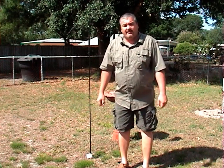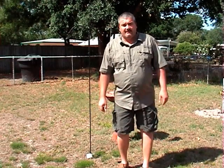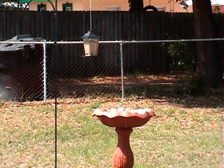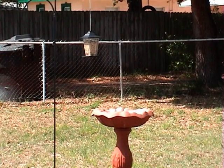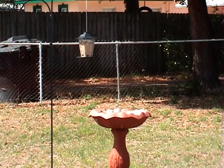Today we're going to be looking for animals in a very unique place: your backyard. There are three things you need to provide a healthy habitat for animals in your backyard: food, water, and shelter. Here we have the bird bath for our water, the bird feeder for our food, and a tree nearby for the shelter.